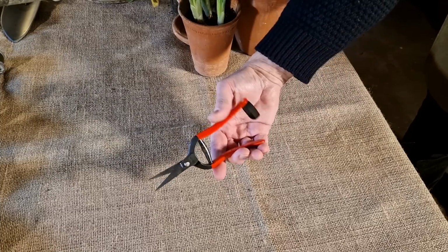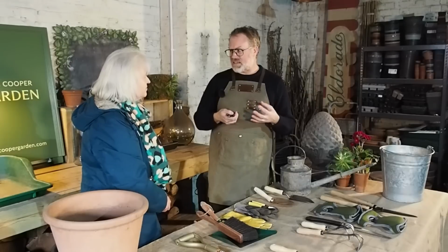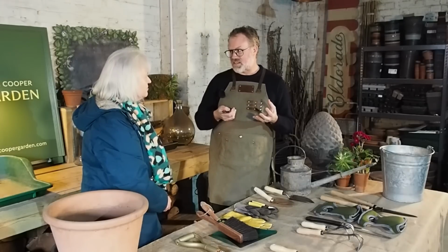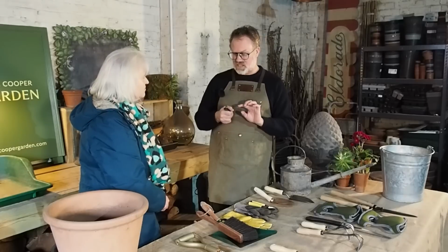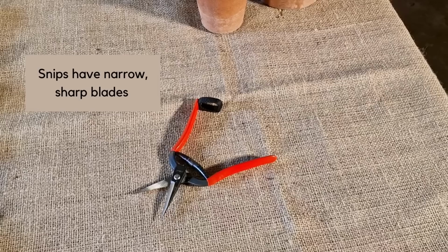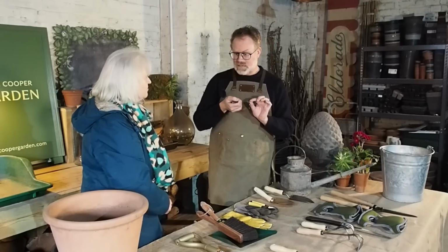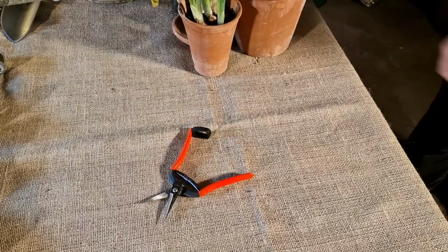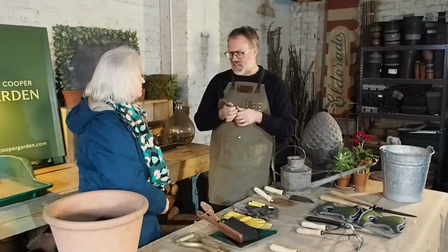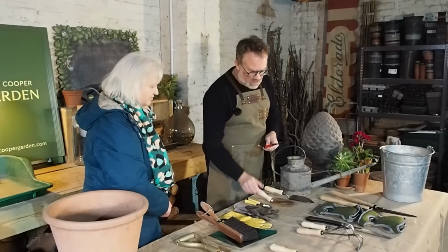But if you're going to be doing a lot of deadheading, harvesting herbs, trimming things, for example, if you've got a bonsai or anything like that, or even if you're maintaining your house plants, a little pair of snips like this is really good. They have very, very thin blades, which is really useful when you're picking flowers, for example, or deadheading, because you can really get in to the little bundles of flowers, like floribunda roses or something like that, when you're just trying to take out the dead flowers. They're really handy for that, and a pair of secateurs is a bit too bulky for getting in there. So I would recommend those.